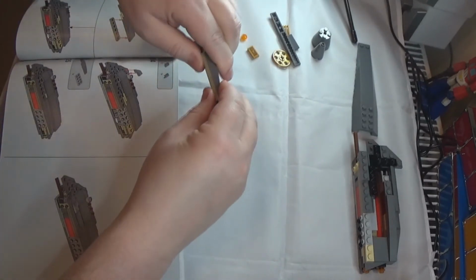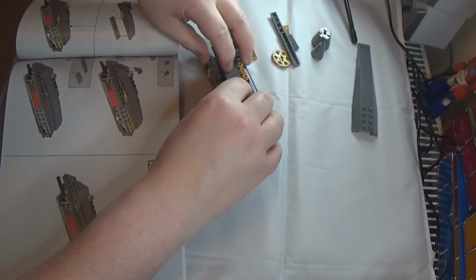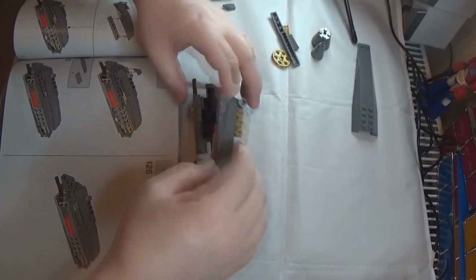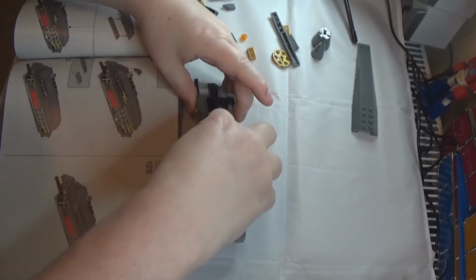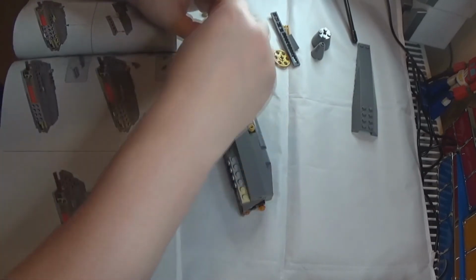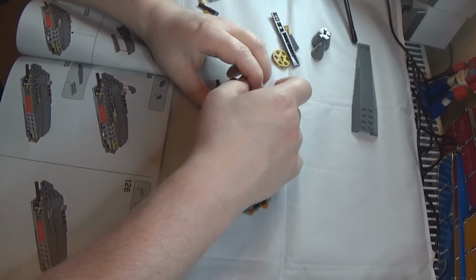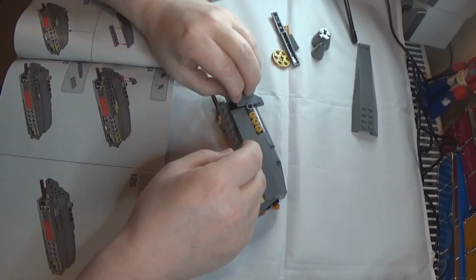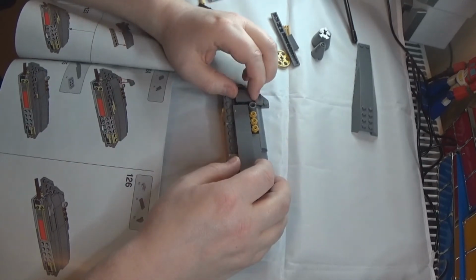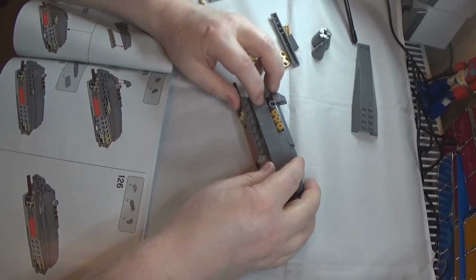Like that. Yeah, like that. There you go. And then this bit goes on here. Now then, like that, I think. There you go. That bit goes all like that. Yeah, there you go. We are on the home straight here. We are coming to the end of this. So that goes like that, I'm guessing. And this bit goes there. Yeah, no, that's all right. There you go.